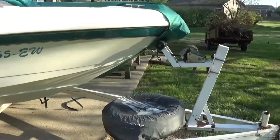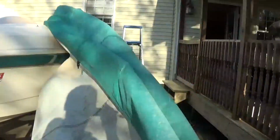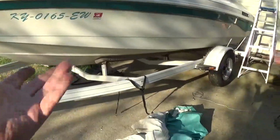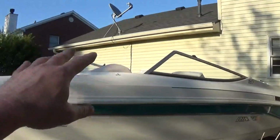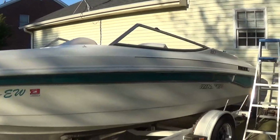It has a 3.0 liter, 4-cylinder engine, and I'm going to take this down. The trailer is in decent shape, needs some TLC, nothing major. As you can see, the front windshield is taken off, and there's a big reason for that.